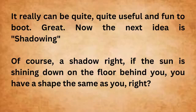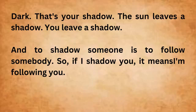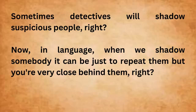Great. Now the next idea is shadowing. Of course, a shadow, right? If the sun is shining down on the floor behind you, you have a shape the same as you, right? Dark. That's your shadow. The sun leaves a shadow. You leave a shadow. And to shadow someone is to follow somebody. So if I shadow you, it means I'm following you. Sometimes detectives will shadow suspicious people, right?